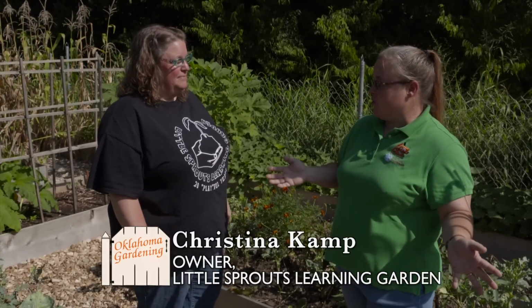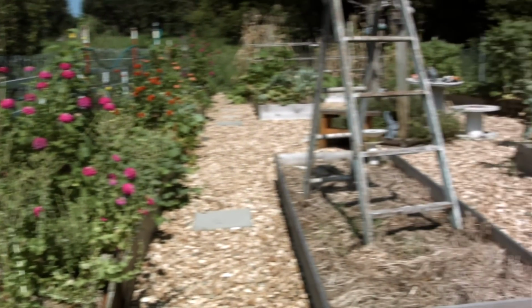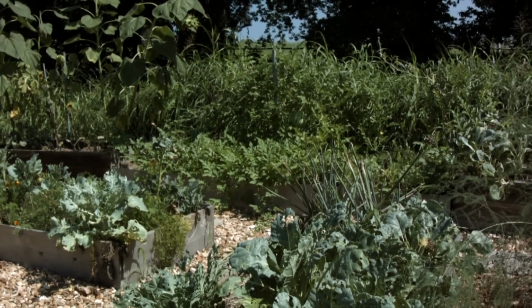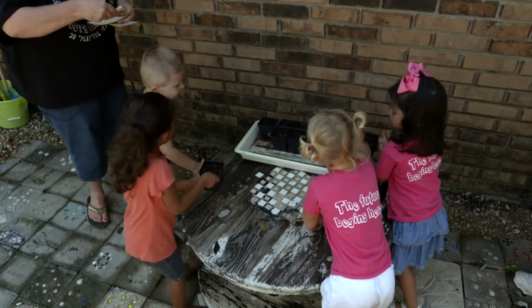So this is your garden, and you haven't had the whole thing the whole 4 years. Right, this expansion we've had for 2. So this is just right outside your daycare. Right. And what do you do with the kids out here? They plant everything. They plant all kinds of seeds and seedlings.